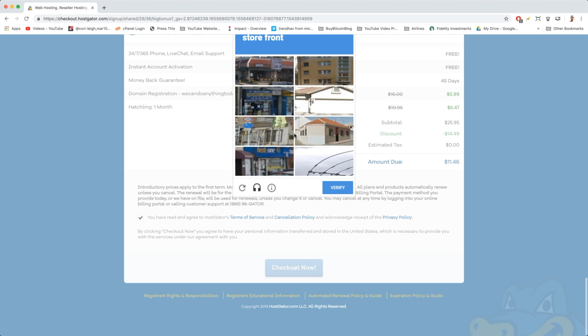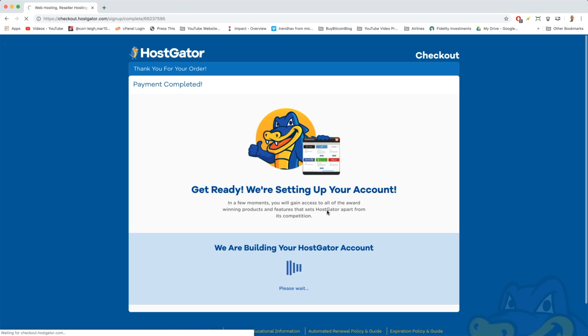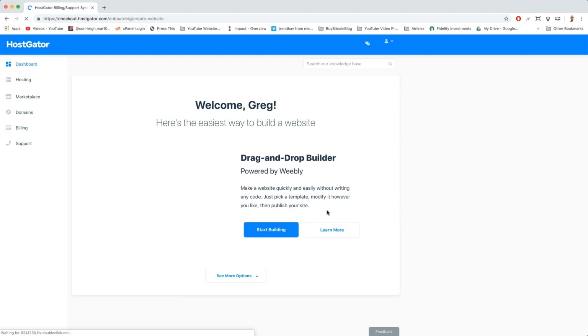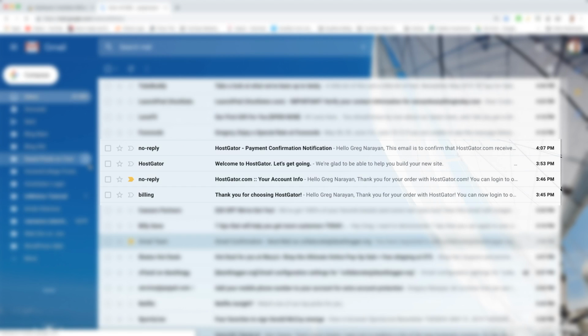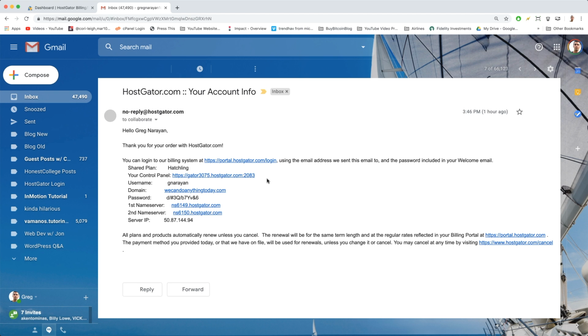All right, quick verification here. Great job. Welcome officially to your HostGator control panel. And as you can see, HostGator is already ready to build your website. You'll also get these emails from HostGator, and if you get logged out of HostGator, you can open your account info and click on this link at the top to log back in. You can also use the first name server and second name server to connect your domain name to your hosting. And I'll leave you a video on how to do that in the notes. If you're a person who likes deleting things, make sure to never delete those important HostGator emails.